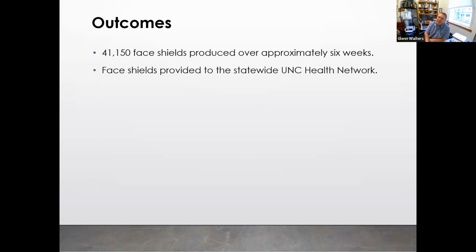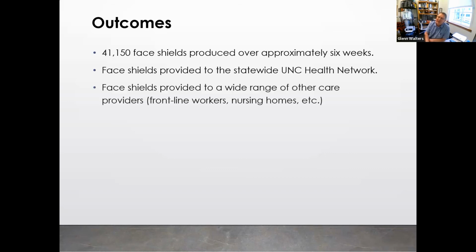The face shields weren't just provided to the hospitals here. They went out to the various UNC health clinics and hospitals around the state. They also authorized us to provide several thousand of them to a wide range of other care providers. So we have lots of them going to nursing homes. We've also been providing face shields to various UNC programs and labs.